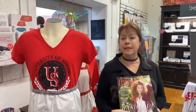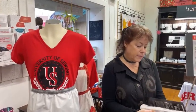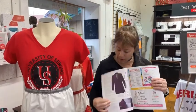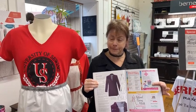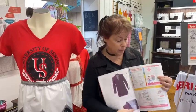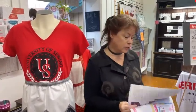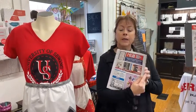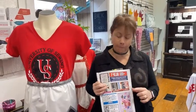This is the fall issue of Threads. We were actually in this in multiple ways, so this is kind of fun. They do a pattern review in each of the magazines. Well, in their pattern review, they used one of our beautiful coating wools to make a coat. So I'm very proud of that. Plus we do have our advertisement, which is right here, one of them. And then we have another one in here too. So we want people to find our fabrics. And one of the things that we say in this one is that we have unique garment fabric.